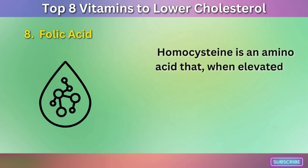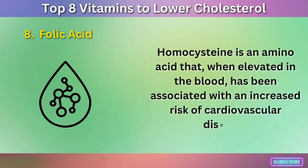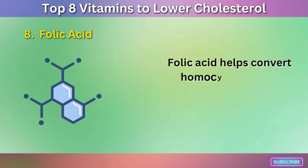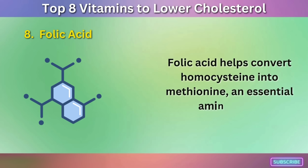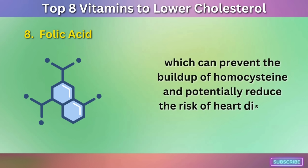Homocysteine is an amino acid that, when elevated in the blood, has been associated with an increased risk of cardiovascular disease. Folic acid helps convert homocysteine into methionine, an essential amino acid, which can prevent the buildup of homocysteine and potentially reduce the risk of heart disease.